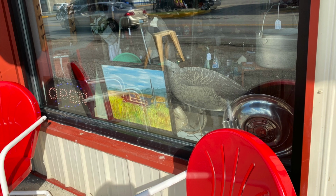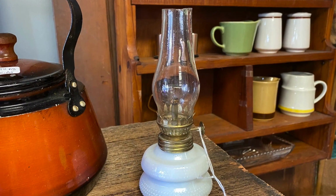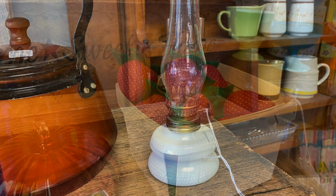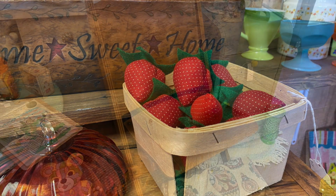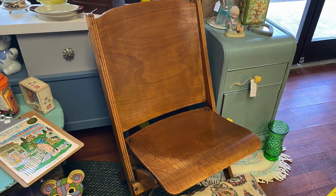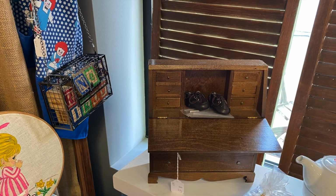My name is Vicki and I'm here with Neil and we're going to give you a tour of the Corbin Peddlers Mall. But first, I want you to meet Miss Sheila who owns this, and she was so nice and helpful to us, and we were so glad that we got an opportunity to spend some time with her today. So thank you, Miss Sheila. And I am really going to recommend that you visit this place. It's across from Kentucky Fried Chicken, the home of KFC, and it's in Corbin, Kentucky.